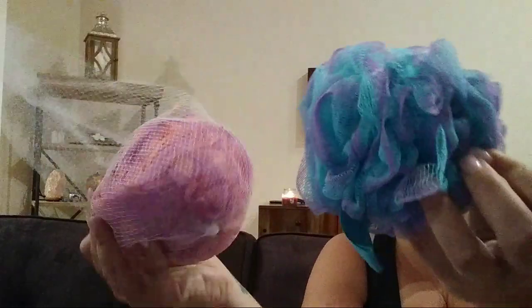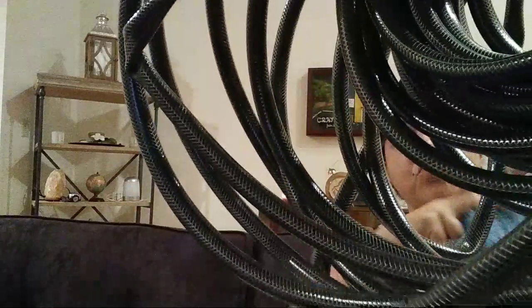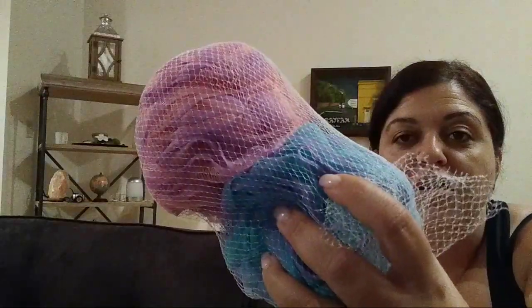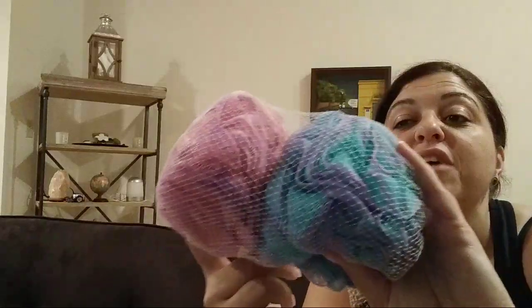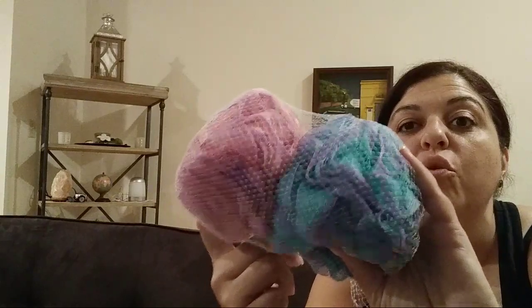Oh, we got these little bath sponge things. I don't know what you call them, but they're new. A little pack of bath sponges. Oh, this is leaking water. This is a really nice hose, but it's got some water in there, so Jaycray put it right back in the box. Aren't these cute little bath sponges? These are so good. This makes your body wash go a long way. Seriously.